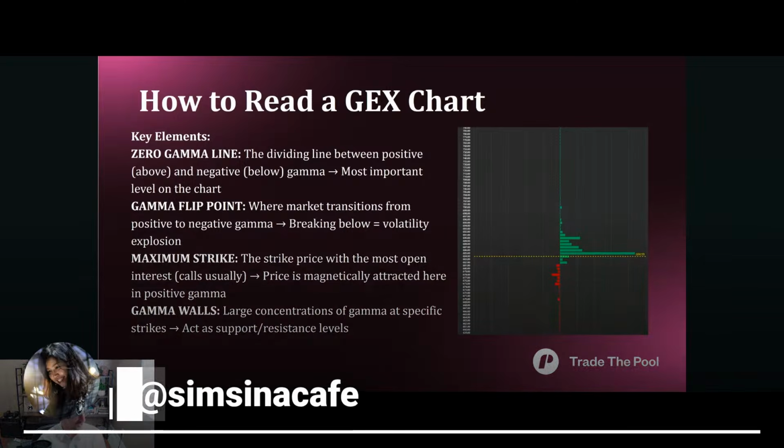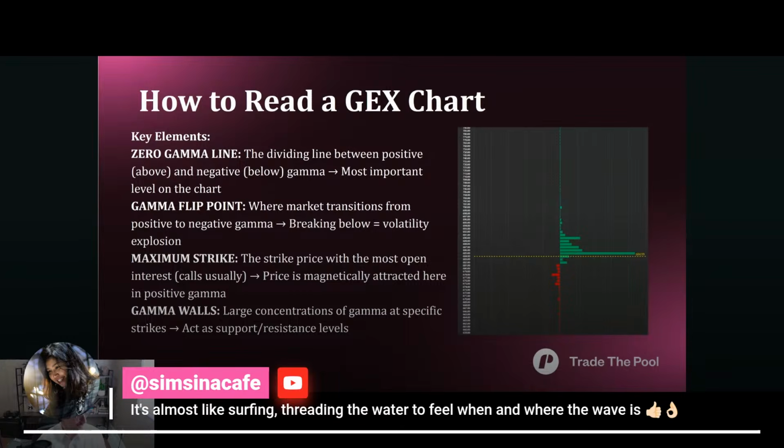Sims in a cafe is saying it's almost like surfing, threading the water to feel when and where the wave is. Yeah, exactly. You're getting a feel. And that's a great example because, like water, it's dynamic. It's going to move on you. It's not going to be this static thing. So you've got to keep toeing the line, keep feeling it out, and keep referring to your intraday gamma charts if you are going to be using them in these kinds of ways.